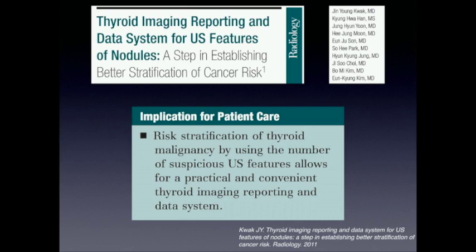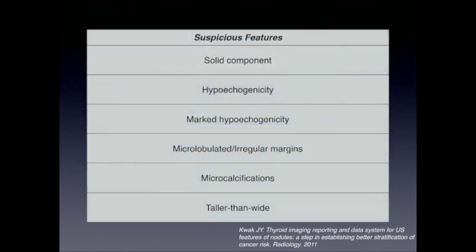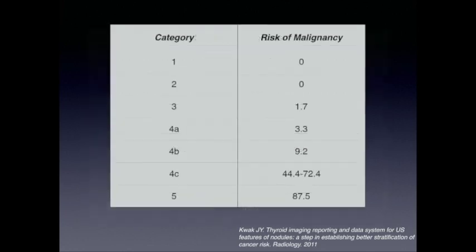I'm aware of, at this point, at least 5 or 6 different systems out there all called RADS, which has led to some confusion in the ultrasound community that I'll talk about a little bit more later. But the same feature showing up again and again: solidity, decreased echogenicity, marked decreased echogenicity, microlobulation or irregularity of margin, microcalcifications, and taller than wide. And these are the risk of malignancies associated with their categories.